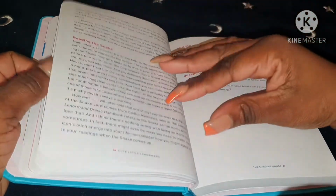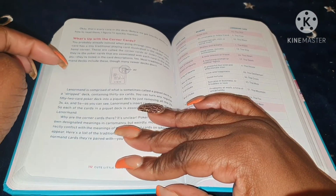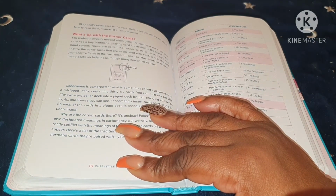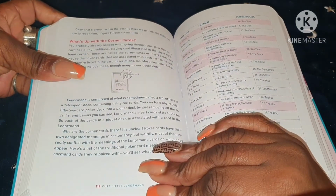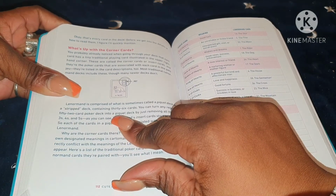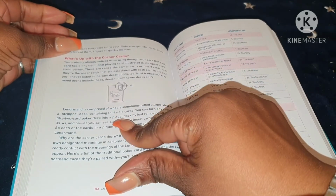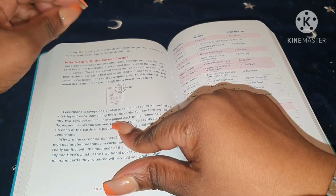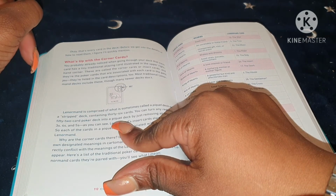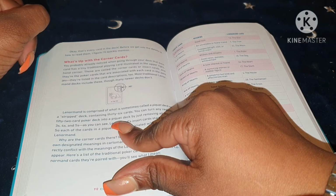This is a really well laid out book. So here she talks about the playing card associations, because most Lenormands have playing card associations. It says here, what's up with the corner of the cards? You've probably already noticed when going through your deck that each card has a teeny traditional playing card illustration in the upper right hand corner. These are called the corner cards, or insert cards. They're the playing cards that are associated with each card in the Petit Lenormand. They're listed in the card descriptions too. Most traditional Lenormand decks include these, though many newer decks don't.